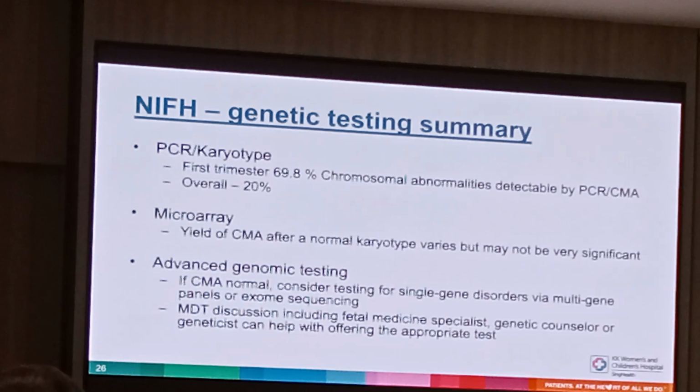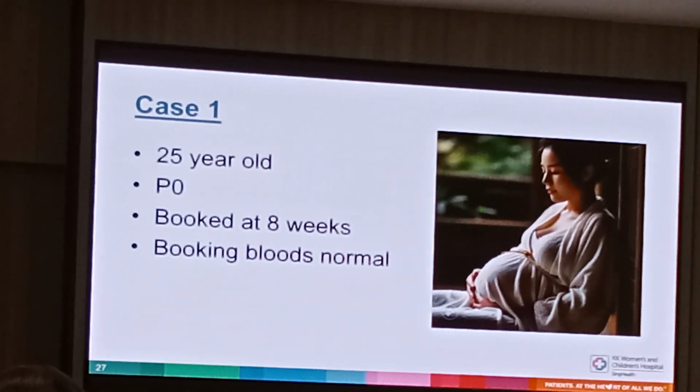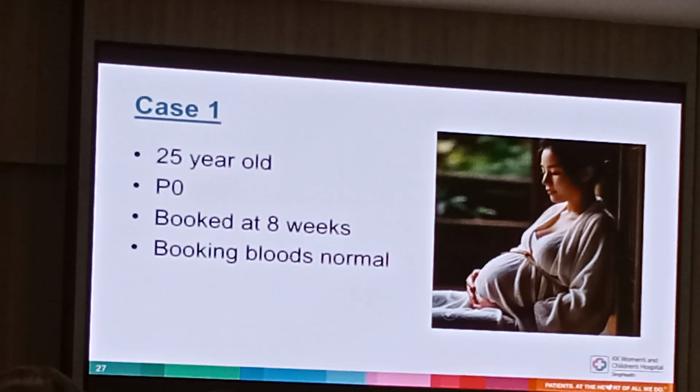So this is my summary slide, which basically comprises what we have gone through just now in detail. When we're offering advanced genomic testing, of course, MDT discussion is important to select the appropriate test. Now, I just shared two quick cases with you from our hospital, which hopefully illustrate some of these principles that we've learned.